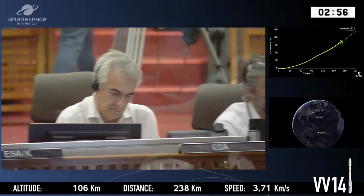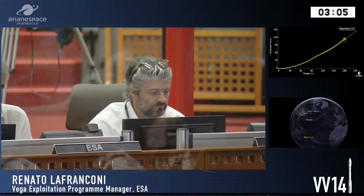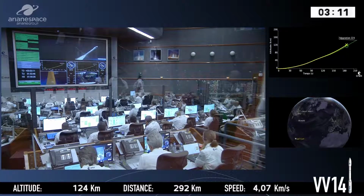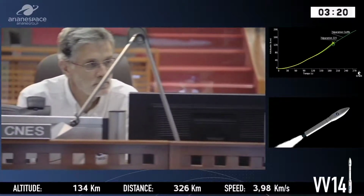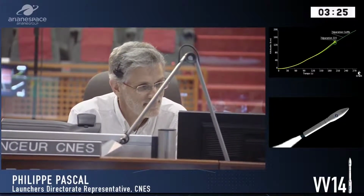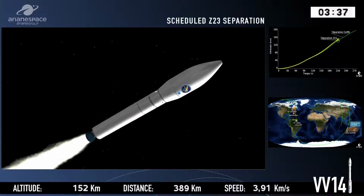Top right hand side of the screen is our trajectory. The cross is the actual position of the launcher. Nominal parameters. End of the dog leg maneuver, and all the parameters are normal, he says. And you could see just at the bottom of the screen there, our altitude, 134 kilometres above our planet, on the bottom left of the screen. In the middle, our distance. That's the distance from the pad, if you were to draw a straight line from the pad across the Earth to the position where the launcher is over.